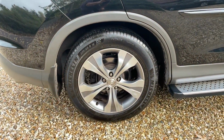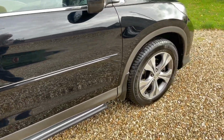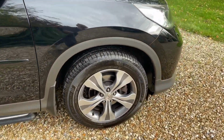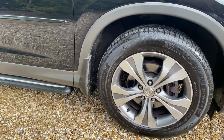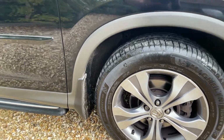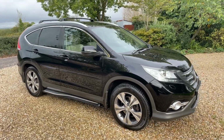Offside rear alloy, again, beautiful condition. And it's going to be one of the very, very best examples out there for this age. And then final alloy, really good. Again, it's just the tiniest bit of coating right up there, but that's it. That pretty much sums up the exterior. It is in gorgeous condition.